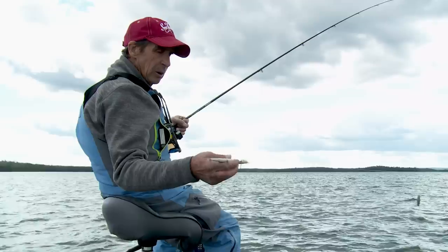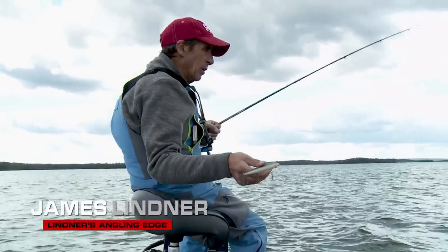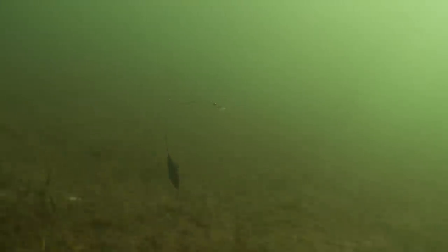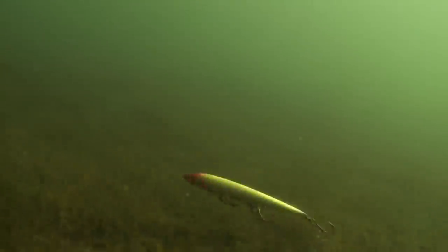This is a rig that we use a lot throughout the summer and into the fall. It's a really great technique, and I've caught a lot of really big walleyes on it. It's simply the bottom bouncer and an original Rapala. This actually happens to be a 13, a bigger one. I'm targeting a pretty big fish.